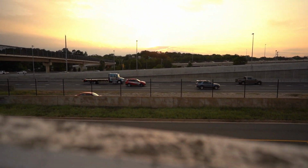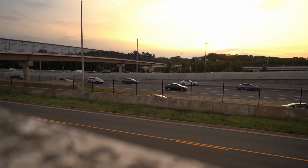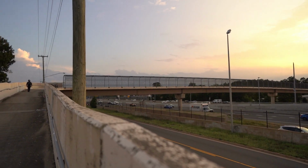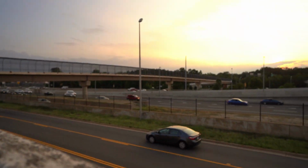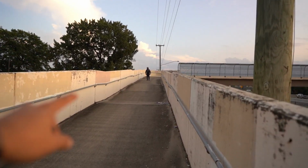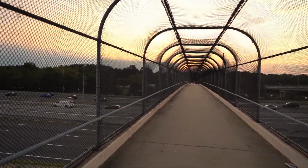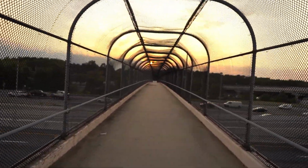First, let me show you this beautiful sunset. And we are heading over there on the bridge. So if anything, we can run away all the way down the side. But there's Avon over there. Alright guys, I don't know if you guys can hear me, but this is the spot. It's perfect. We got this long background, so the bokeh should be nice and sweet.